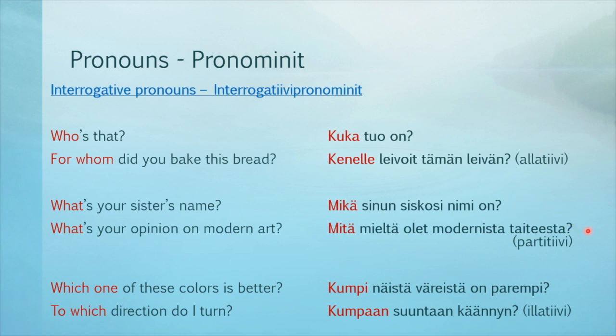What's your opinion on modern art? Mitä mieltä olet modernista taiteesta? Here you can see mikä in its partitive form. Which one of these colors is better? Kumpi näistä väreistä on parempi?